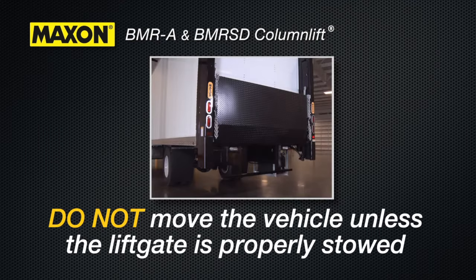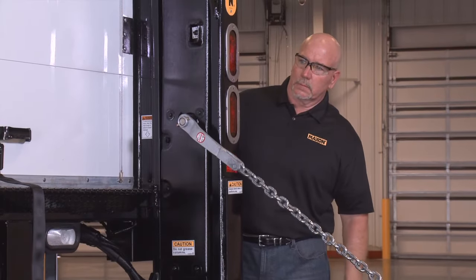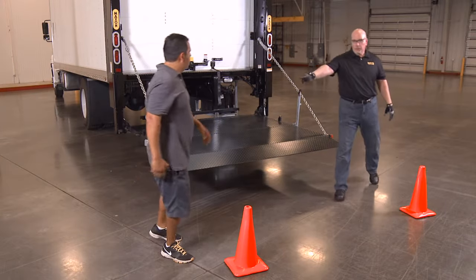And do not move the vehicle unless the liftgate is properly stowed. Always be sure to correctly stow the platform when not in use. Extended platforms could create a hazard for people or vehicles passing by.